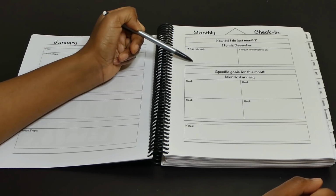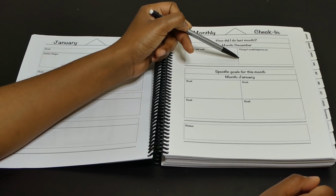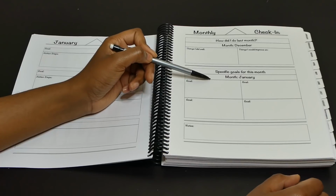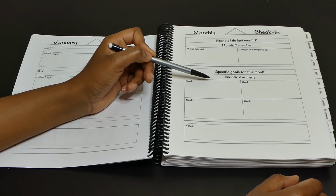So you're going to list out the things that you did well and the things that you can improve on. And then we go down to specific goals for this month. And this has to do with your financial goals.